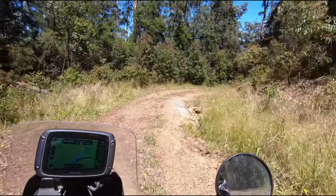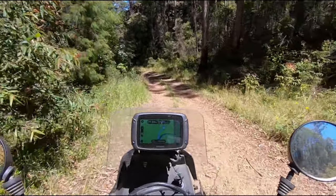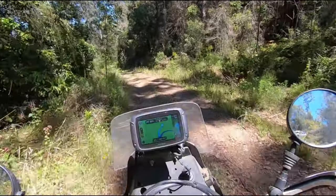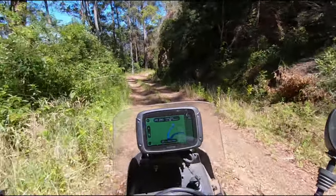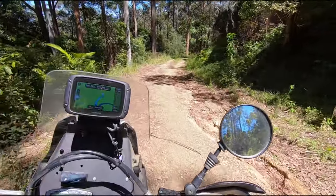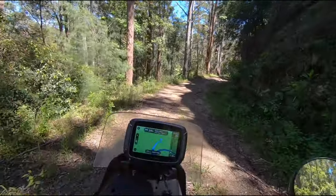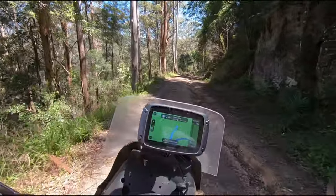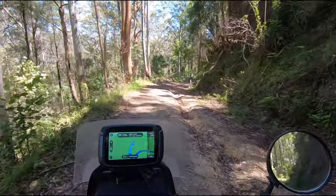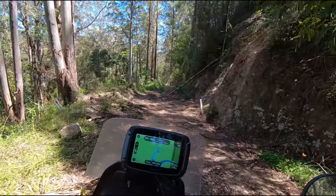Alright, Slaters Road. So I've been here for 2 years. Took the little BMW down here, I think. But yeah, I don't know. I'm not overly confident I'll even get through. Oh, there's a few obstacles already.